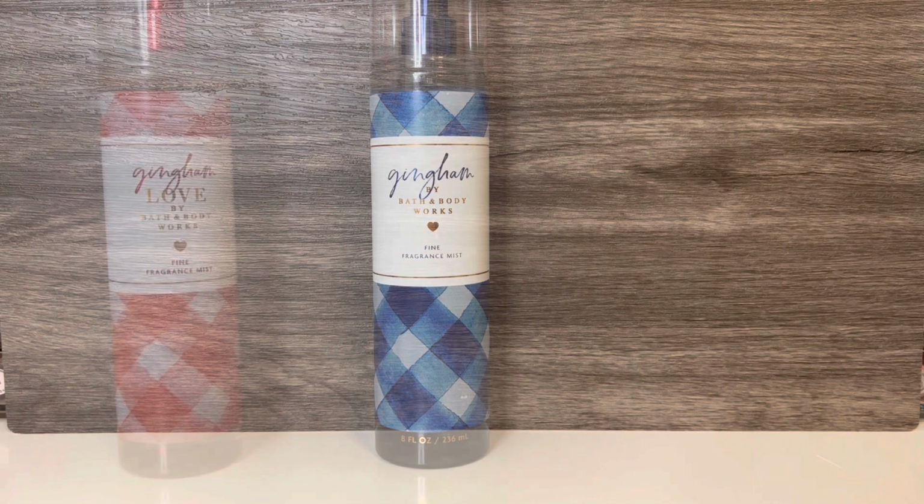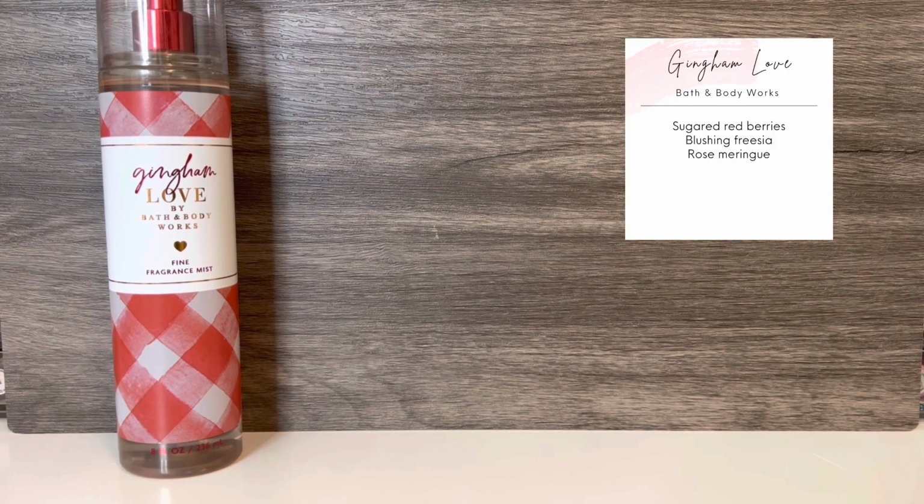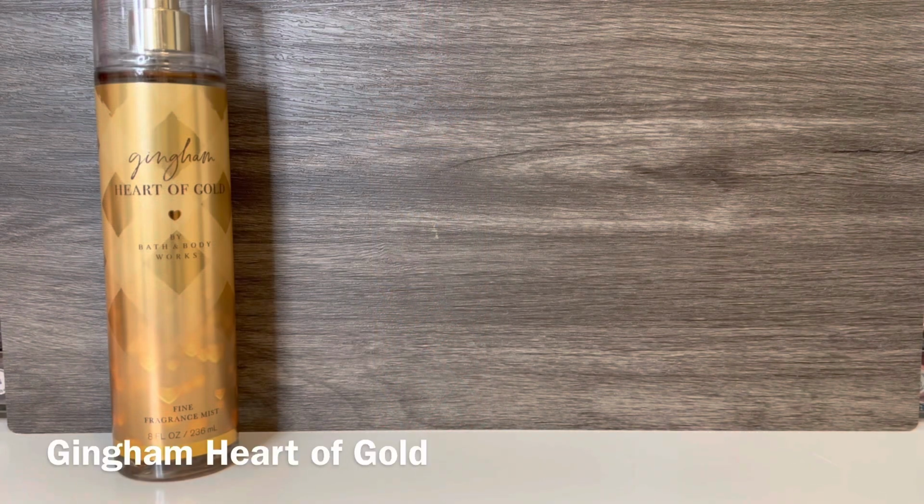And then there's Gingham Love, which has red gingham packaging, and this has notes of sugared red berries, blushing freesia, and rose meringue. This came out last year for Valentine's Day, but it's still available in the signature line. It's a nice berry scent with a soft floral note. It's a bit sugary and has an overall sweet creaminess to it from the meringue. It's a nice fruity floral with a bit of a gourmand quality, but it's not overly sweet, and I do really like this scent.